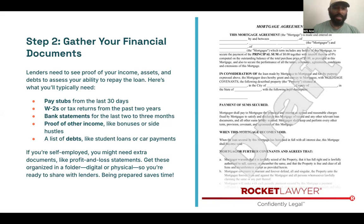They're going to need pay stubs from the last 30 days, W-2s or tax returns from the past 2 years, and bank statements for the last 2 to 3 months. They need proof of any other income you may have, like bonuses or any side hustles. They also need a list of all your debts, like student loans, car payments, credit card debts, and any alimony or child support you pay.